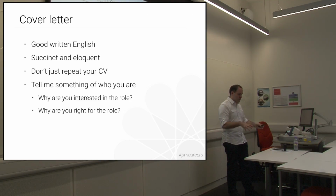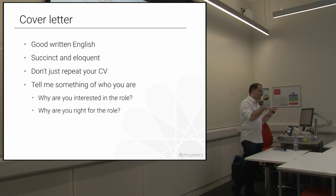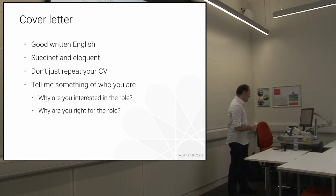One of the things you do as a product manager is you spend a lot of time reviewing documentation, crafting messaging, and deciding what a user interface should look like. If you can't write a good cover letter in good written English with proper grammar and punctuation, then I can't trust you to do those things. So I've got a fairly zero tolerance approach to that sort of thing.